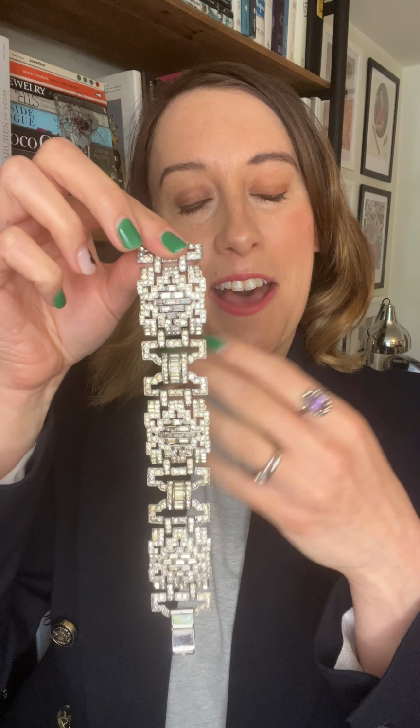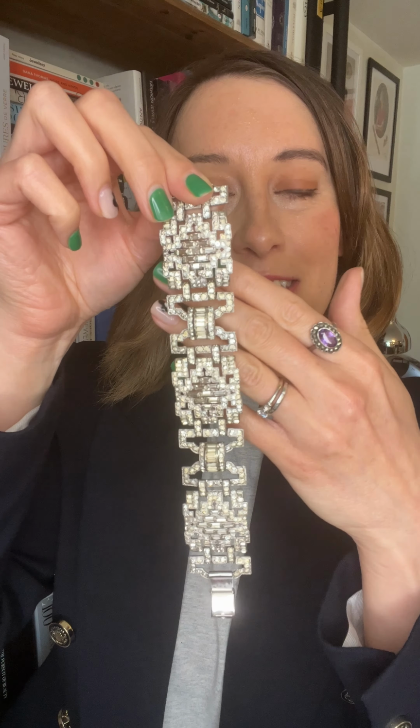In all its glory. As you can see, again, we've got my favourite word for the Art Deco era, geometric. We've got this really geometric design created from the baguette stones and from the linear shaping of the bracelet.